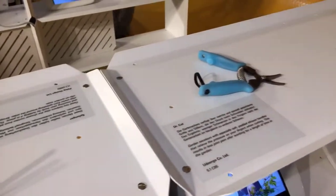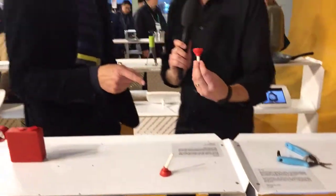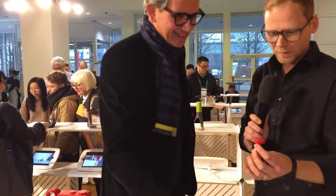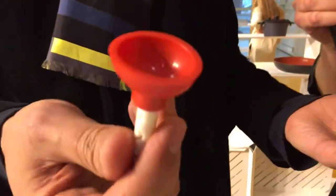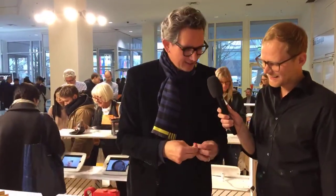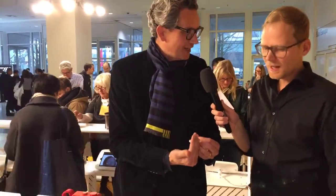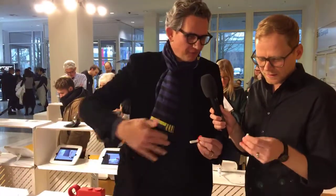Not all these products are serious. Got to show this. My kids would love that. Humour is also a function. We need humour in our lives as well as practicality. Awesome. Have you got time to maybe go for a brief walk into the other hall there and see if we can find something else?